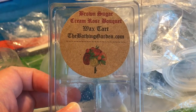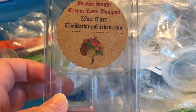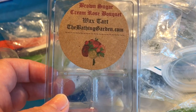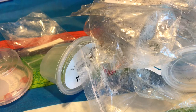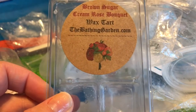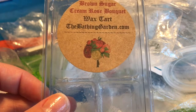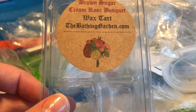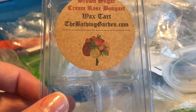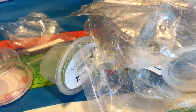I finished up a clamshell of Brown Sugar Cream Rose Bouquet by the Bathing Garden. This is one of the first scents of vendor wax that I ever fell in love with. So I've repurchased it a million times and will continue to repurchase it. This is one of her stronger scents. It's like a rose jam with extra sweetness, basically, to my nose. This one always throws at a 9 out of 10 or a 10 out of 10, depending on which warmer I put it in. This one was in my bedroom, 9 out of 10, and performed really, really well all night long. Could smell it into the next day when I went into my room. So we'll always repurchase this one. If you like rose jam, you should try that one out.